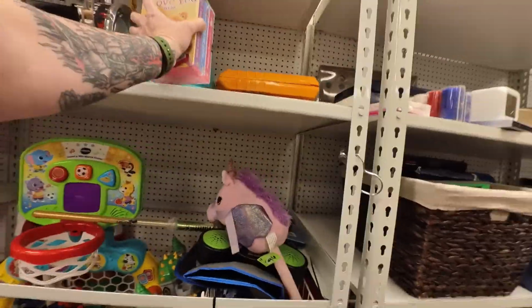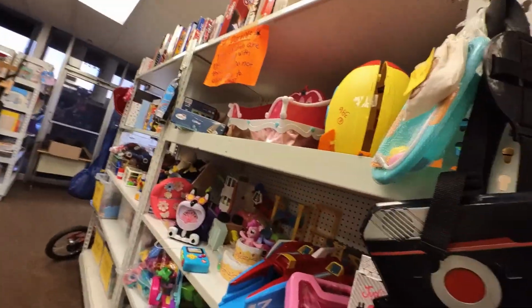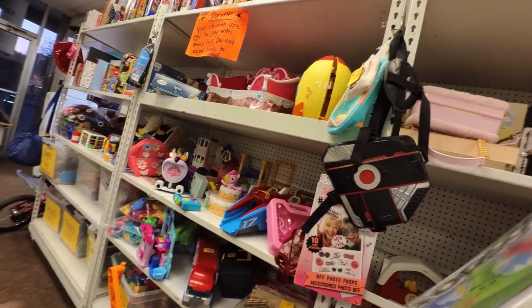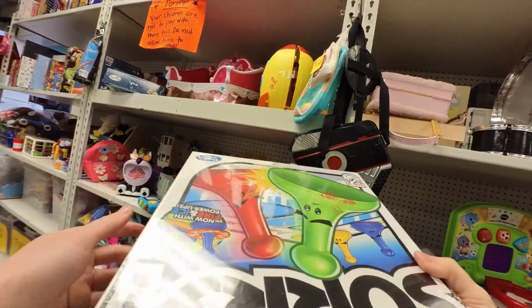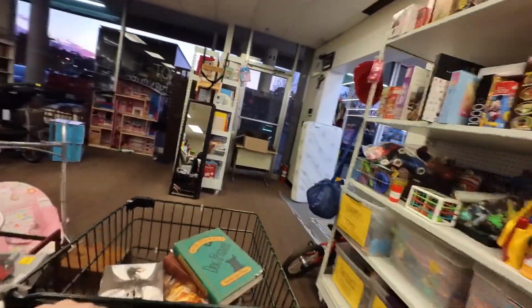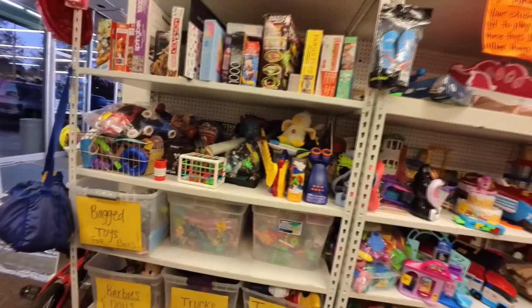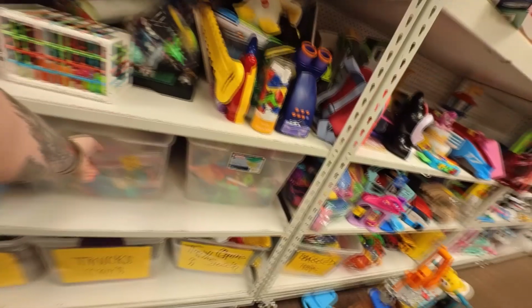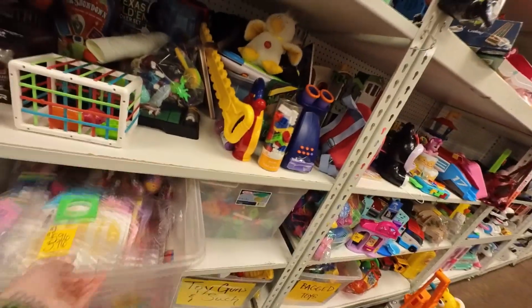I don't really do toys that often unless one catches my eye, but I did peruse. This is a brand new game of Sorry, and they were asking $8.96 for it, which I think is what it costs at Target. I'm not sure. It's been a while since I've been in a big box store like that, but I feel like the last time I saw that, those basic games were going for like $10 to $15.